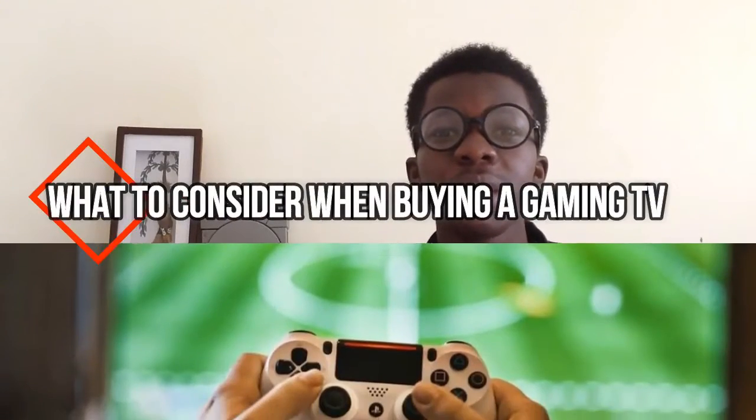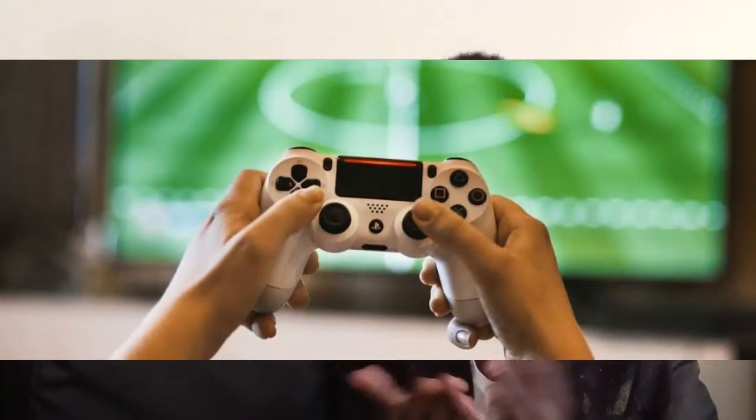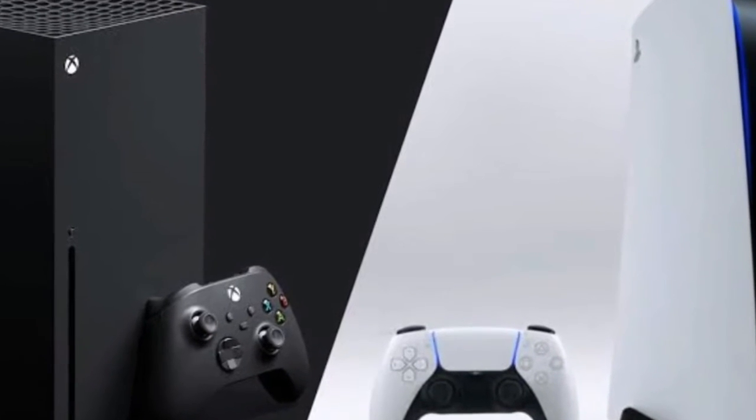Today we are going to see what to consider when buying a gaming TV this year. I know you're hoping, wondering, praying if these few things I'm about to share with you will help you find the best TV and make the most out of the games you're going to be playing on PS4, PS5 or Xbox Series X. It doesn't matter, and the answer is a big yes. Let's get right into it.